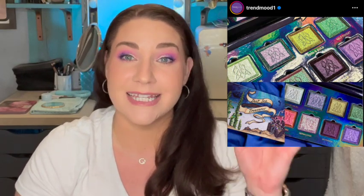I need to do some more research on their website, but so far every single time I've logged on to Cleona, I've been overwhelmed with the selection as far as what I would want to bring into my collection. So it's great that they're putting together palettes. It's just nothing has jumped out and said, yes, I absolutely need that in my collection. So I will be passing on the Deep Sea Treasures palette.